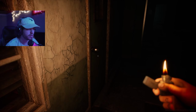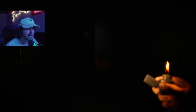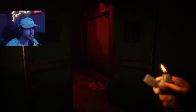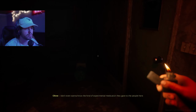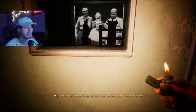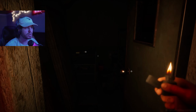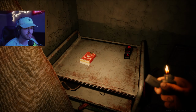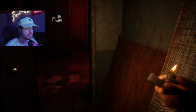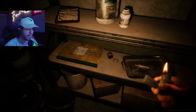What's in here? Well, is the door locked? Shit, it's locked. Damn it, Oliver. Maybe you should bust down the door. I don't even want to know what kind of experimental medication they gave to the locked people here. Oh, that's looking a little creepy. Ew. Hello? Oh, director's office? Okay. I'll take it. I need more lighter fluid anyway. Don't be anyone behind me. Okay. More lighter fluid? Holy, I got juiced up on my lighter fluid.